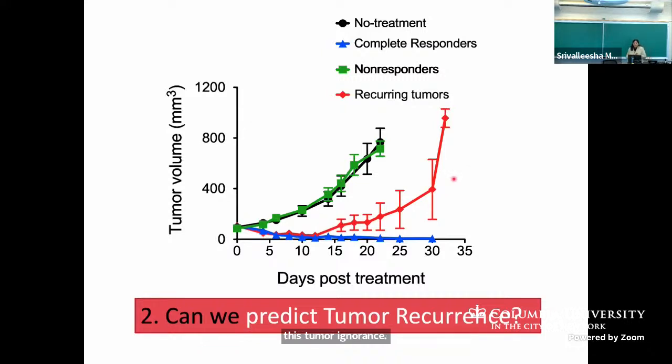To do this, just looking at a 2D image is not enough, right? Because tumors are heterogeneous. Why is this recurrence happening? It is probably because of that heterogeneity. Some of them responded, some of them did not. So to really understand the heterogeneity, we need to look at the tumor oxygen saturation in 3D. And that's exactly what we did. We computed something called a prediction map, and I'll walk you through that right now.